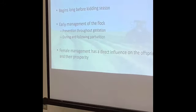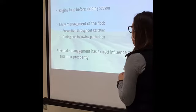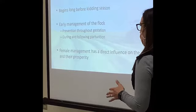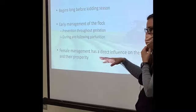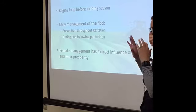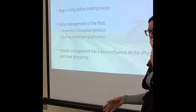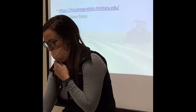Okay, so managing your flock, especially that ewe doe flock, is going to start way before you get into actual lambing or kidding season. And that's going to prevent a lot of preg tox, a lot of milk fever, maintaining those body condition scores like what I showed before. But it's also, and this is where we get to the production efficiency, cost of production stuff, is how those females are managed, how they're fed, is going to directly affect their offspring and how productive, how efficient they are. So we want to make sure that we're feeding them adequately.